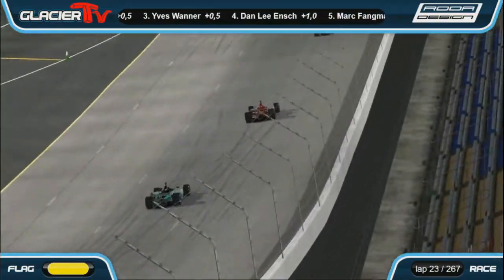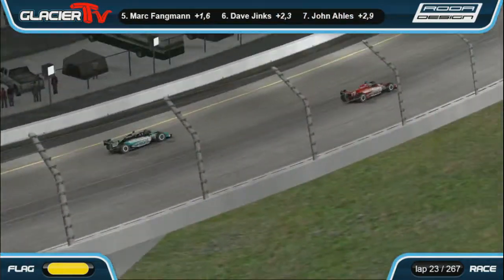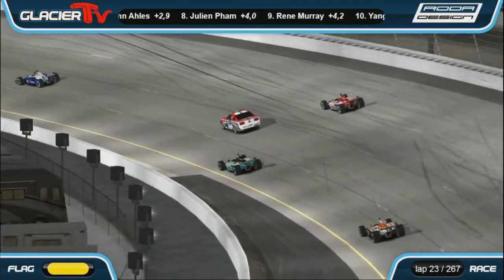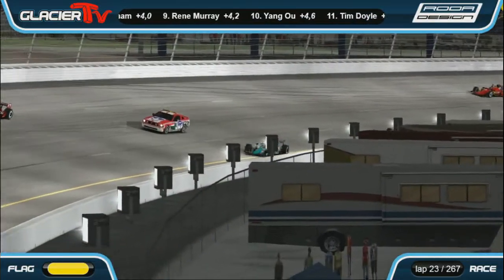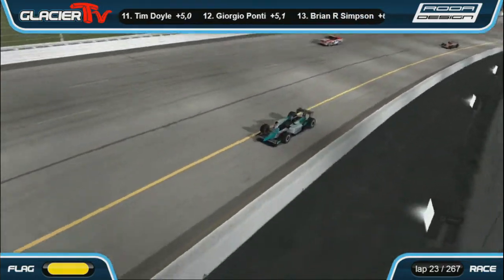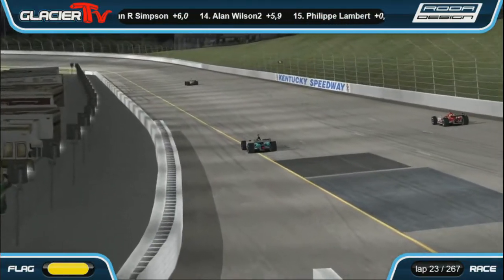I don't know if he caused a caution, but he slammed the wall really hard right there. So 2 cars involved in that wreck from what I can see. It looks like Jonathan Goat was involved, Philippe Lambert in the number 8 machine. So the 8 and the 08 involved there. Having a look back, they could be 2 separately related incidents.